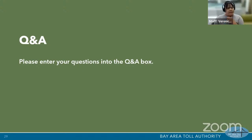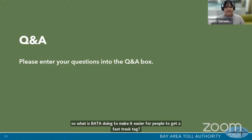Okay. Rebecca, there's another question that might be helpful. You had mentioned that it may behoove people to get a FasTrak tag. So what is BATA doing to make it easier for people to get a FasTrak tag? Where could they get them from? Where are they sold?